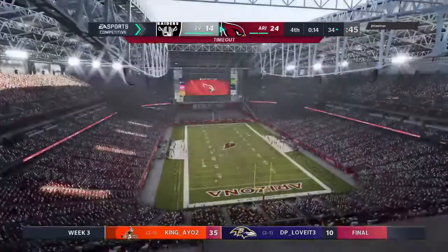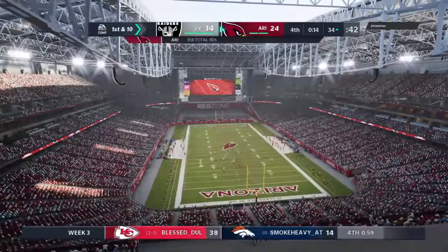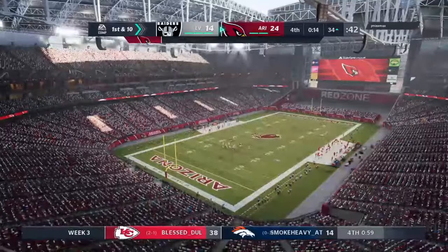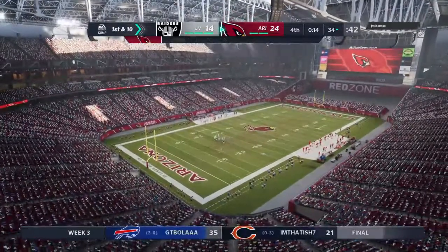And he's corralled, but not before getting it inside the 35. The Cardinals are going to use the first of their timeouts, just their first.